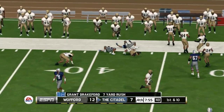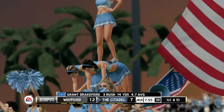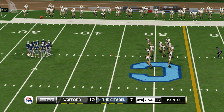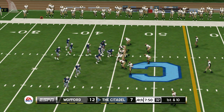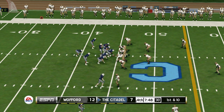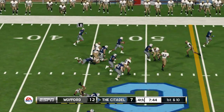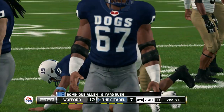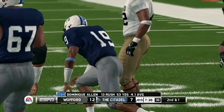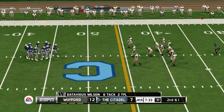They go to the left for a nice gain. From their own 44-yard line, first down. And down he goes at about the 47-yard line. This is the eighth play of this drive.